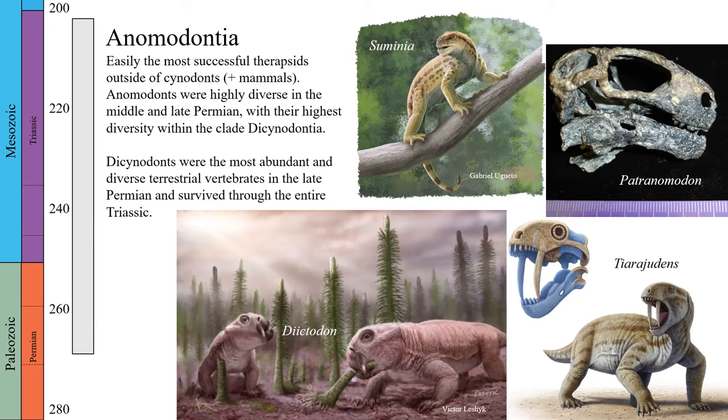And so that's just a synapsid. That's a clade within this bigger group that loses their teeth. I hope you can see there's plenty of teeth in the early anomodonts. These animals that are in the middle and late Permian only. Suminia there is one of my favorites. Suminia, we have the whole skeleton for it.